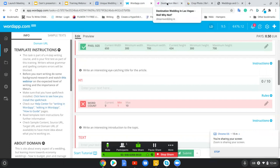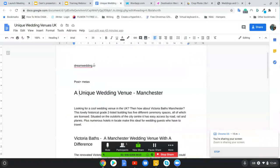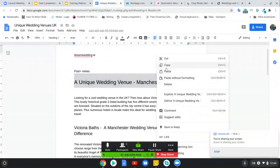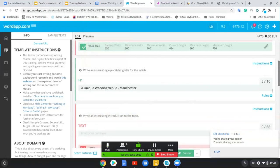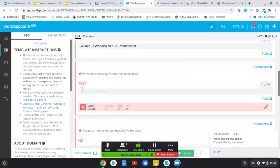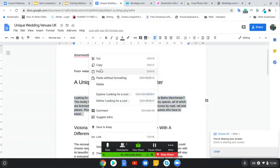So what I did on this, oops, no, that's not it. There it is. That's my H1 header. Obviously coming in under the rules, turning them to green. And then we write the introduction to the topic.